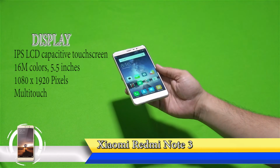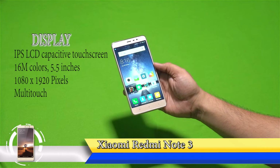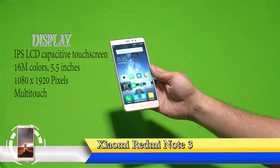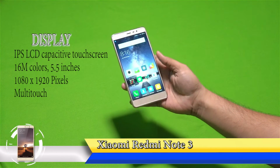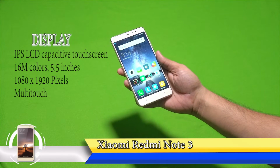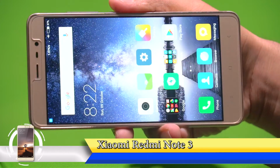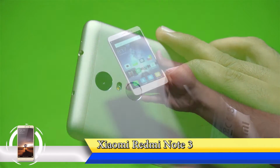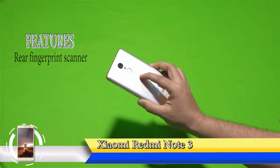The specifications are: the screen of this cell phone is 5.5 inches and it has a full HD screen that gives you quite a greater look and also greater video recording as well as video playing. It also has 401 ppi with sunlight display. The only feature which it doesn't have is Gorilla Glass, which has been replaced by an LCD capacitive screen. Another feature is the rear fingerprint scanner. Normally cell phones do have a front fingerprint scanner. This phone has a rear fingerprint scanner.